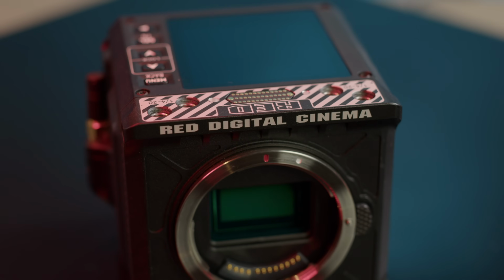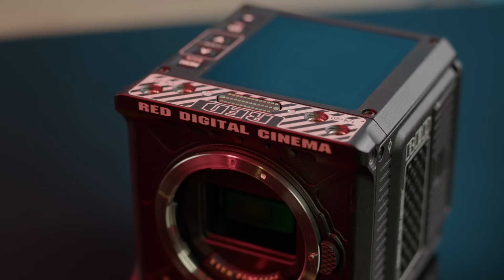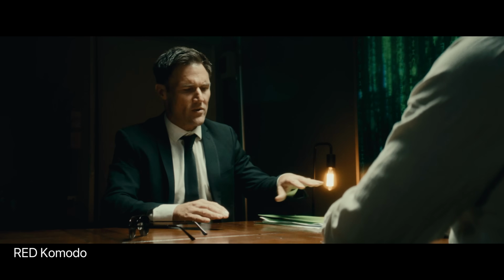So I think that the Red Komodo is great. Yes, you can use it as your A camera. Yes, it pairs well with other Red cameras. It has very good dynamic range. And the big selling point of this camera is Redcode RAW, which is definitely still the best RAW format codec. It shoots in 6K, it has a global shutter, which means it is the best camera for shooting action. And its compact size means you can customize it to the shooting scenario you want.